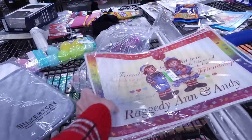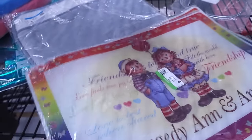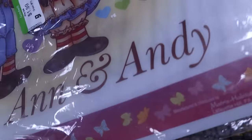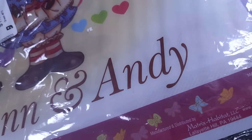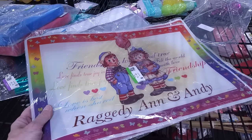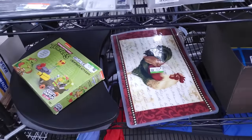What are you, little Raggedy Ann and Andy? Oh, you're plastic. Are you just placemats? I'm looking for a date. Yeah, nothing too exciting, but they're cute. Oh, there's some rooster ones too. Why do I feel like these probably came from the dollar store?